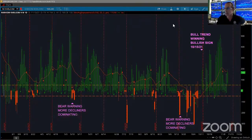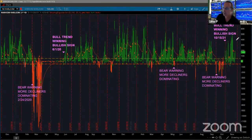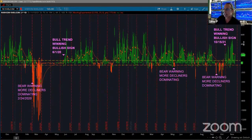And I'm just going to mark some important key points here. And this is why I really look at it, not only to know who's winning, but as a warning sign for the bear. You can see back here, February 24th, 2020, right before the pandemic sell-off. That was my bear warning. Right here, the bulls are winning. Again, a big warning here.